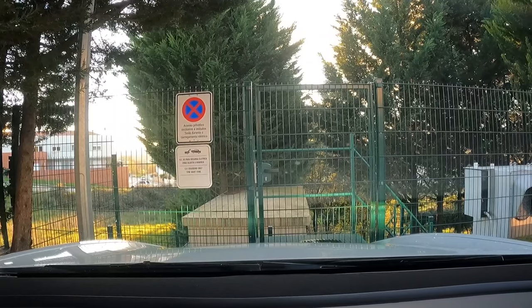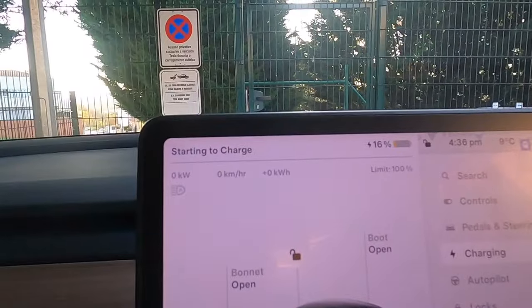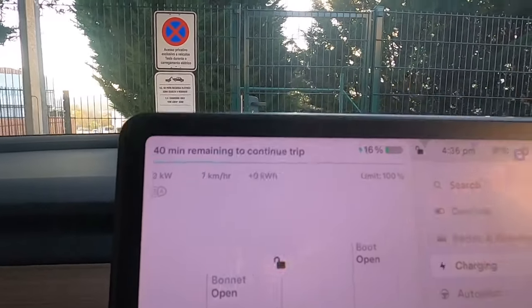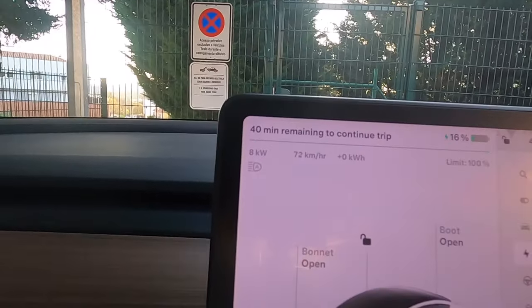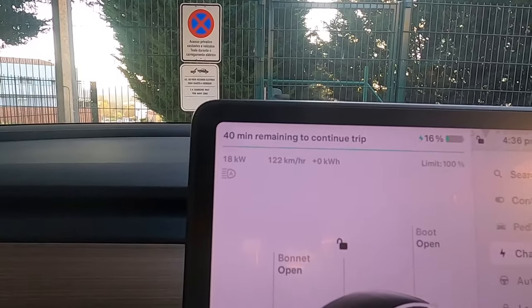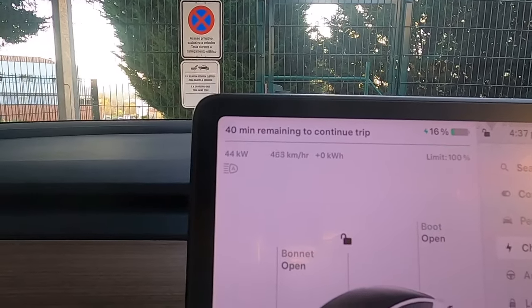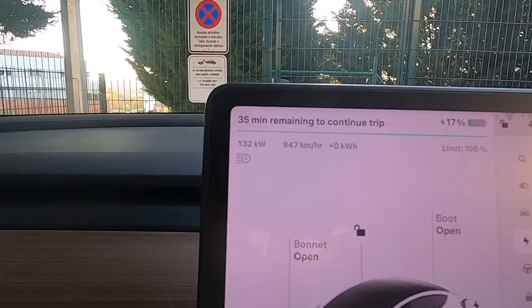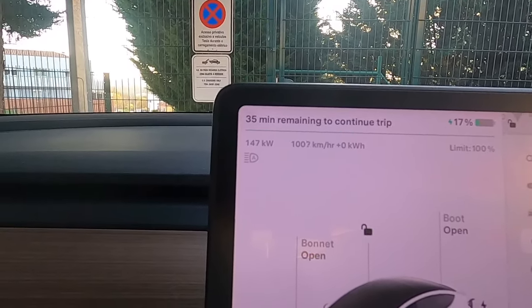Oh, it is exactly 4:36, 5:36 in France and Spain. We actually arrived with 16%, if you can see that there, 16%. Say in 40 minutes, which might be a good time for me to get something to eat and drink. I think we should be getting around 148 kilowatts, let's see what we get. 121, 132, saying 35 minutes now, you see. I've only got 30 minutes to be honest, 147.